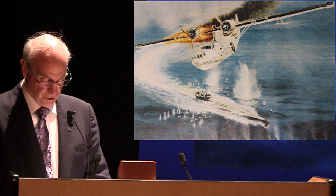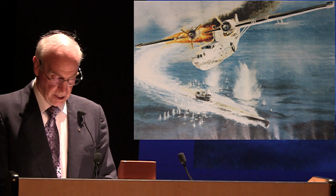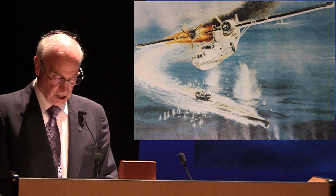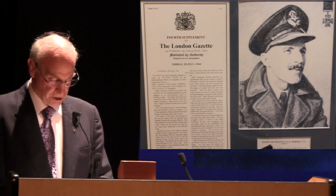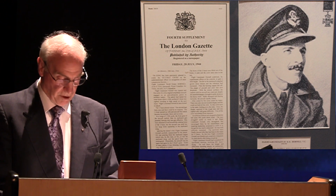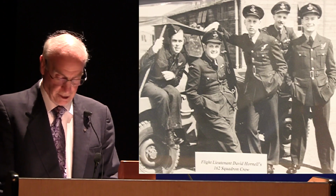After 21 hours in the frigid water, a rescue launch finally arrived, but 2 crew members had died from exposure, and Hornell was in the last stages of exhaustion and could not be revived. For his determined, skillful attack in the face of withering enemy fire and selfless conduct after ditching, Hornell was posthumously awarded the Victoria Cross, the first to be awarded to a member of the R.C.A.F. Hornell's 5 surviving crew members were also decorated.